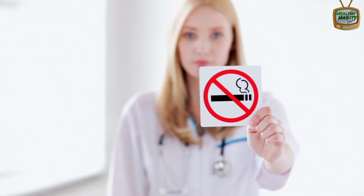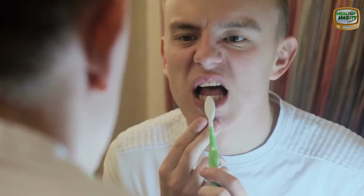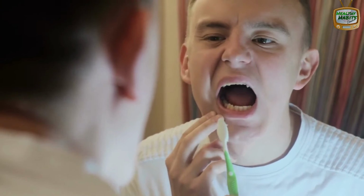6. Don't smoke. Smoking is awful for your general health and terrible for your mouth too. It leads to stained teeth, gum diseases, and a whole host of other problems. If you smoke, quit and see big improvements in your oral hygiene.